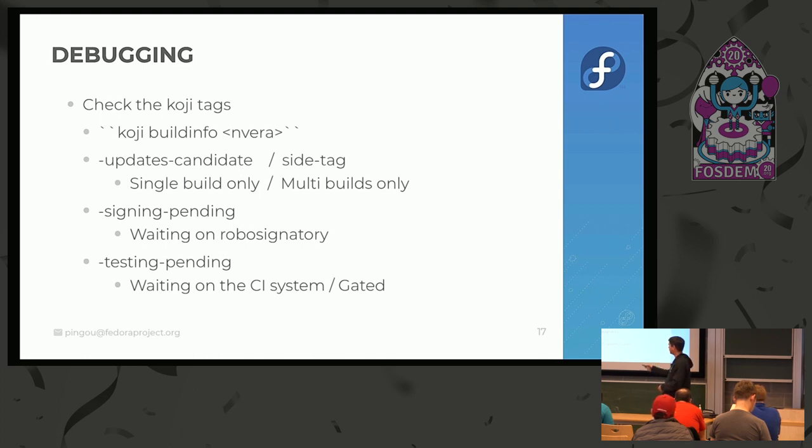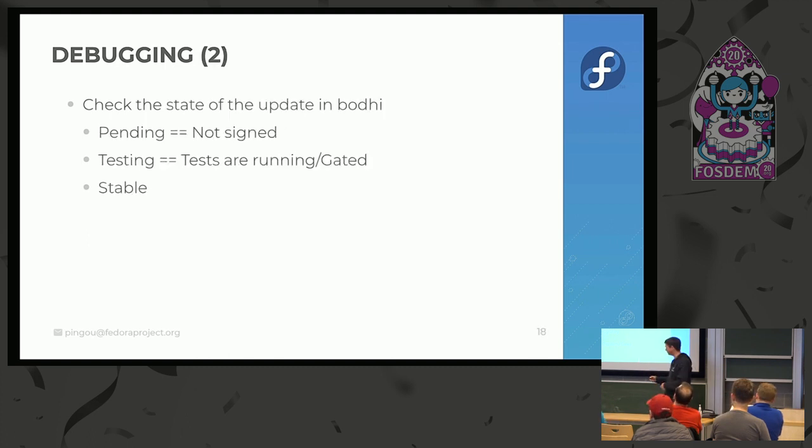If it's in testing pending, well, it's waiting for the CI system. It could be that the CI system is processing a lot of requests, or it could be that the CI system is down for maintenance or for something else. So if you're in one of these two here, it's probably an infra issue. If you stay there too long, that's definitely an infra issue. If you stay there too long, it could be robosignatory, or it needs a restart. If you're there, it's less an infra issue and potentially more a CI problem or a CI system problem.